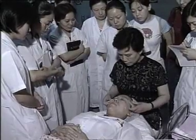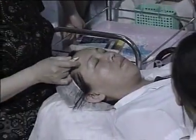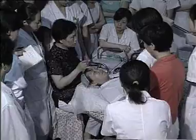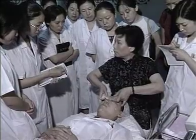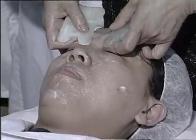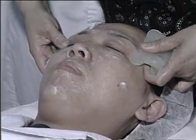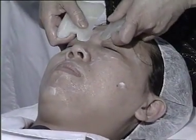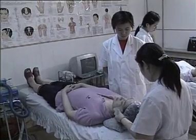Beautifying the face. Scrapping the facial skin, stimulating the meridian points and holographic point areas can dredge the facial meridian, promote the blood circulation and remove blood stasis, improve the metabolism of skin cells, and enhance the secretion function of endocrine. Thus, the skin and muscle can obtain enough oxygen and the complement of various nutrients. It can also activate the cells, clean the skin, enhance the regeneration ability, delay the aging, moisturize the skin, and decrease the wrinkles.